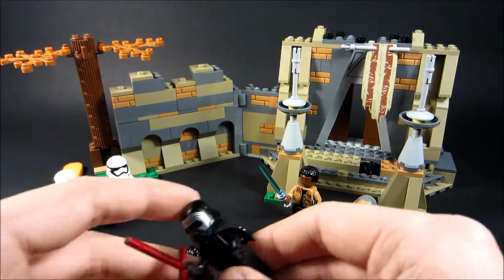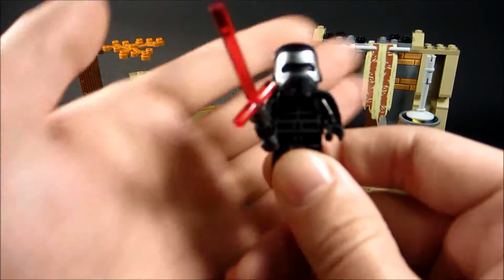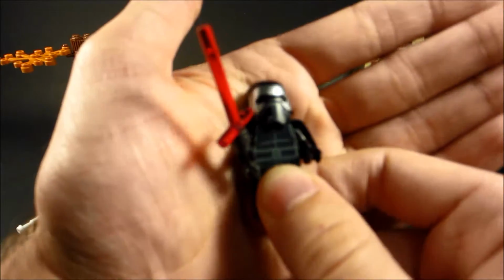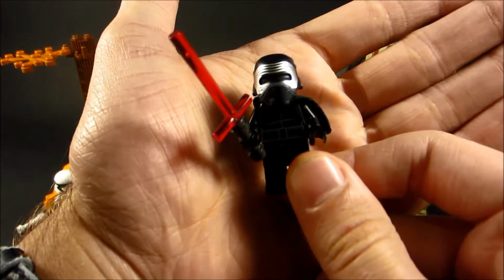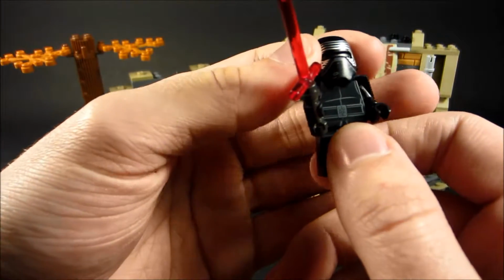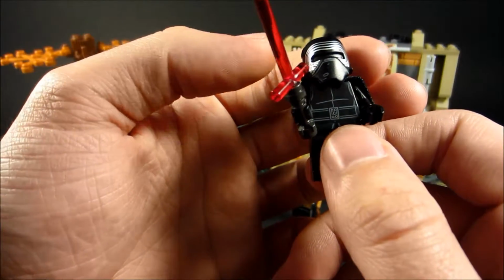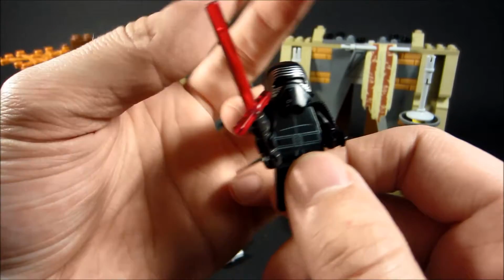So anyway, now we move on to Kylo Ren. And so here he is. The helmet is a bit big, I will say. That's why I really want the one that has it printed on the minifigure head, and then you can put the cloak over.